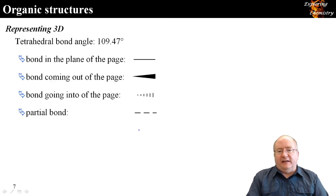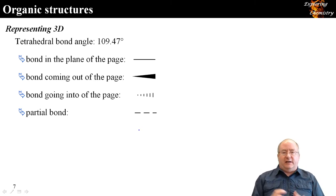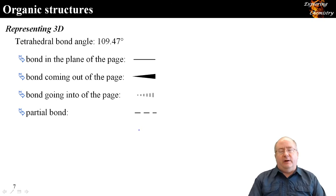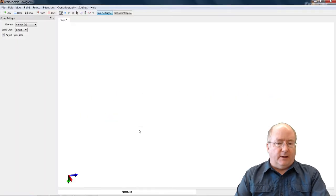How do we represent things in 3D? Well, we know that a tetrahedral geometry, which is the parent geometry when you have 4 things bonded to a central point, is tetrahedral. The bond angle is 109.47, 109.5 degrees. We need to be able to represent that 3-dimensional structure. And I'm going to stop right here and go over to a different program. There we are. Okay.